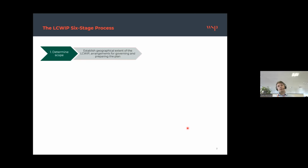So another approach that I've seen is where an LCWIP is just for an urban area, so just for one town, even if politically that sits within a wider district. And then the idea being that the rest of the district will be covered in a future LCWIP, which might approach things slightly differently. So that's one thing you need to think about at the determining scope stage.